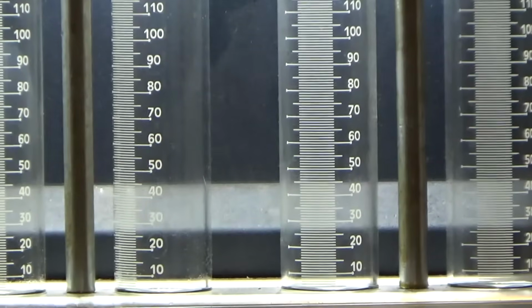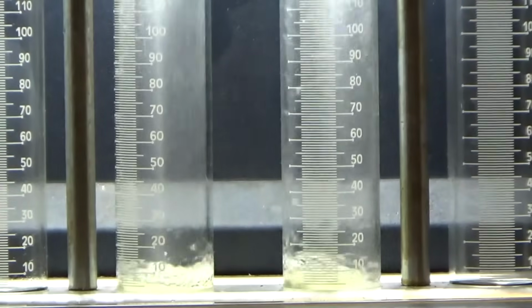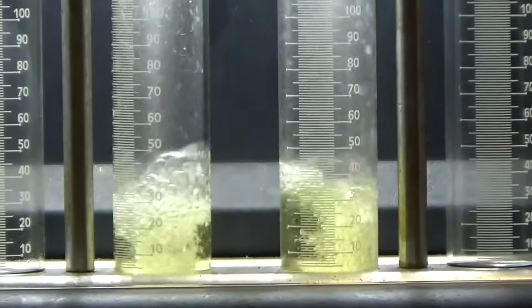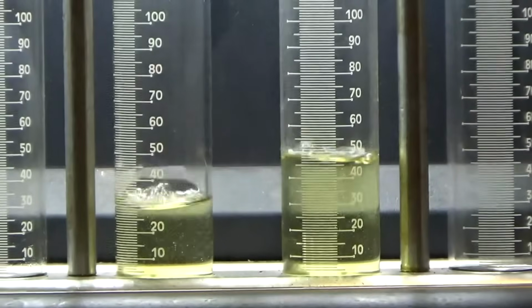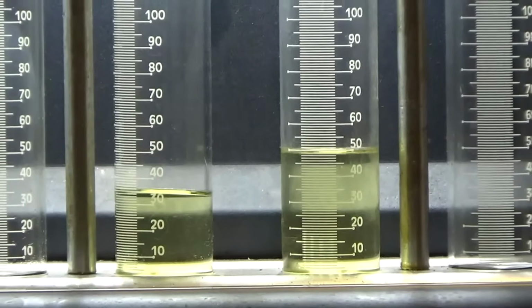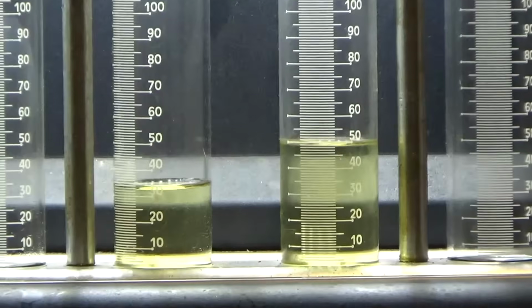Here we have another set of fuel injectors for the Harley Davidsons. The one on the left is going to be a 4.03 grams per second, and the one on the right is a 5.7 grams per second, which is our high performance for the Harley Davidsons.